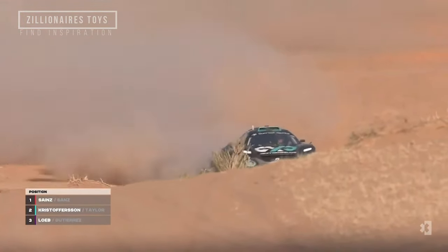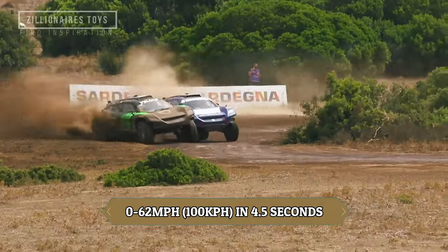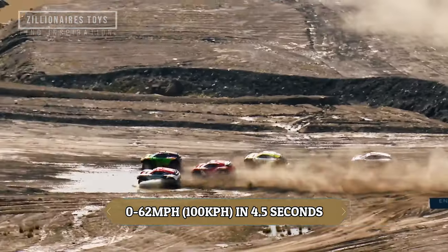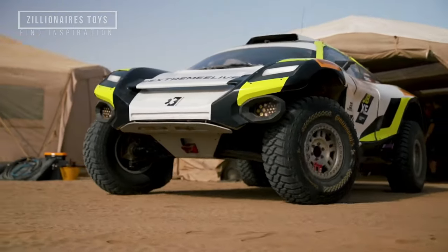The Odyssy 21 can go from 0 to 100 km/h in just 4.5 seconds. Just imagine the thrill and challenge of racing this beast across the glaciers of Greenland, or the deserts of Saudi Arabia.